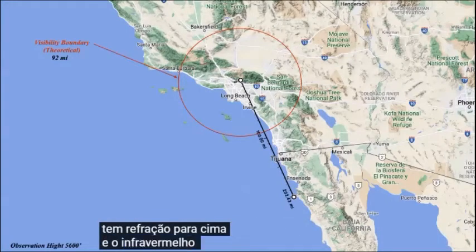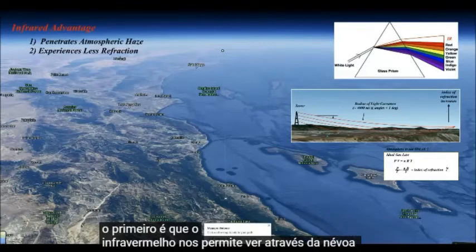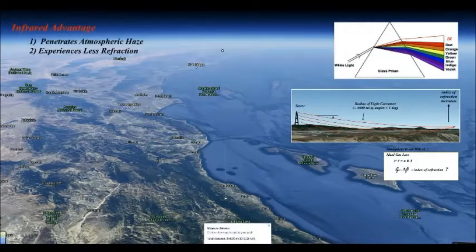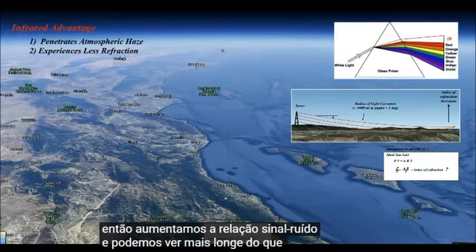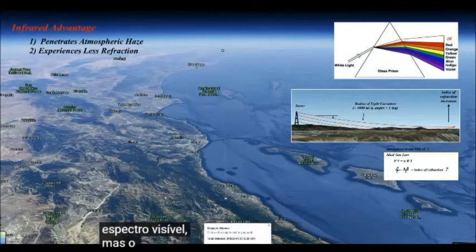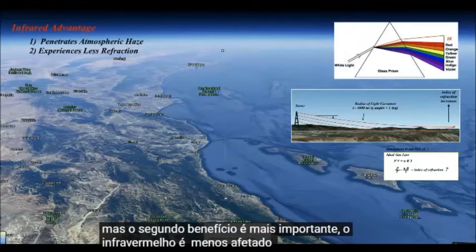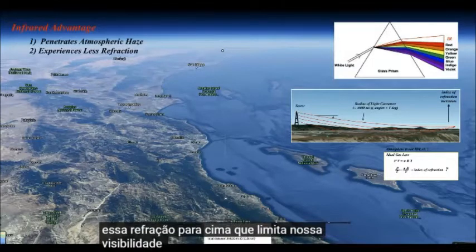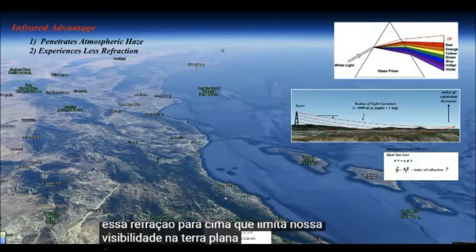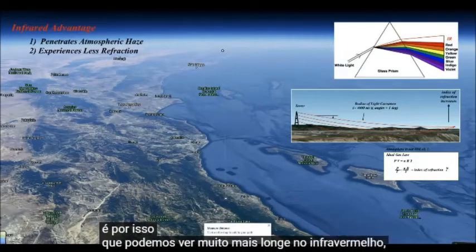And infrared has two benefits. The first benefit is infrared lets us see through atmospheric haze. So we increase that signal to noise ratio, and we can see farther than in the visible spectrum. But the second benefit is more important. Infrared is less affected by refraction, this upward refraction that limits our visibility on the flat Earth. And that's why we can see that much farther in infrared.